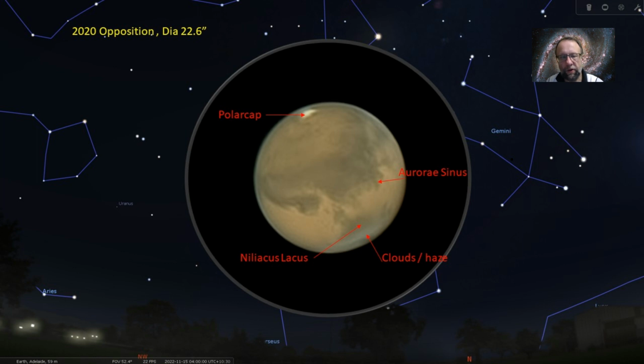So this view here would represent an excellent view. And by the way, at this opposition in 2020, you can see there that the diameter was considerably better at 22.6 arc minutes. But this one at 17 is still by no means bad.